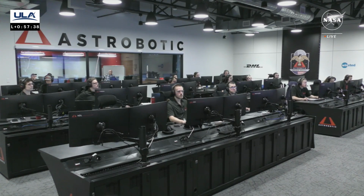Now you can almost see Alex Van Hoven in the back row, right below the eye in Astrobotic. You can kind of see his head. Maybe he'll stand up for us at least one time. We'll see. He's very focused and busy.